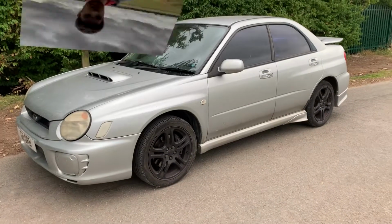It's got no real damage. It starts and drives, and it's only really got scuffs and scrapes. It's got no real modifications at all, but I'll show you around the car. Let's show you around the car.